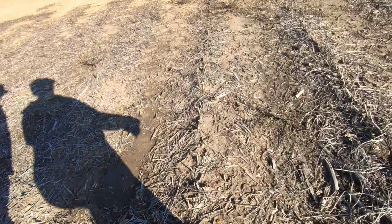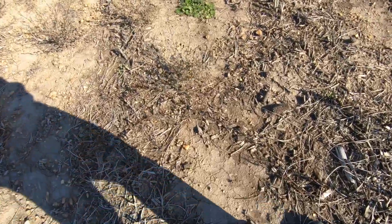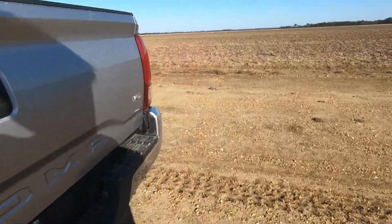All this soybean trash. Oh, it's so good. Corn cobs from last year's. Yeah, from the previous, last year, not this year, but last year.